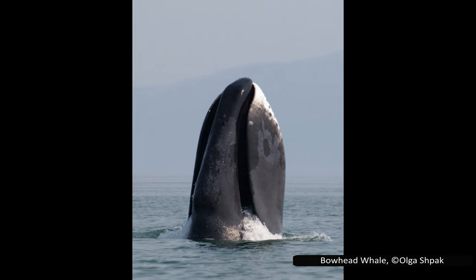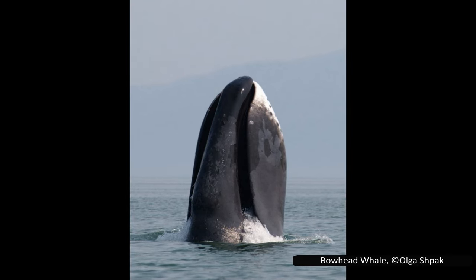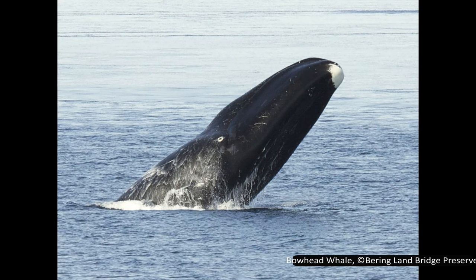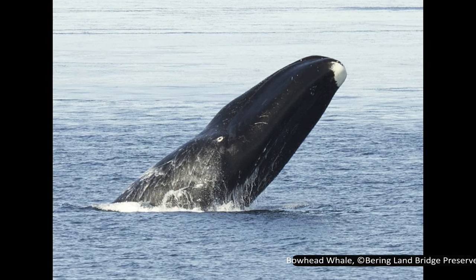Secondly, it has the thickest blubber of any animal. Blubber is a layer of fat found in many cold-water, ocean-dwelling animals that insulates them to keep them warm. It has the largest mouth of any animal, which is almost one-third of its entire body. Females are larger and can reach up to 18 meters or 59 feet long. To go with this large mouth, the bowhead whale also has the longest baleen of any whale, at around 3 meters or 10 feet long.